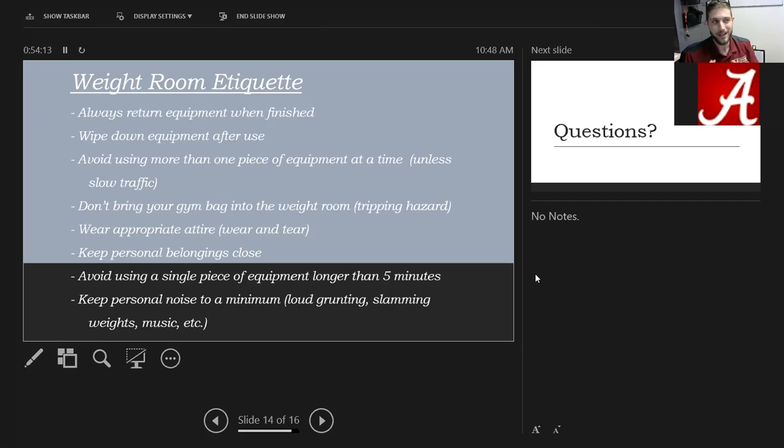But yeah, those are just some basic etiquette guidelines, suggestions that I have. Some rules that a lot of times you might not see or hear about until someone points it out. So I just wanted to touch on those few things.